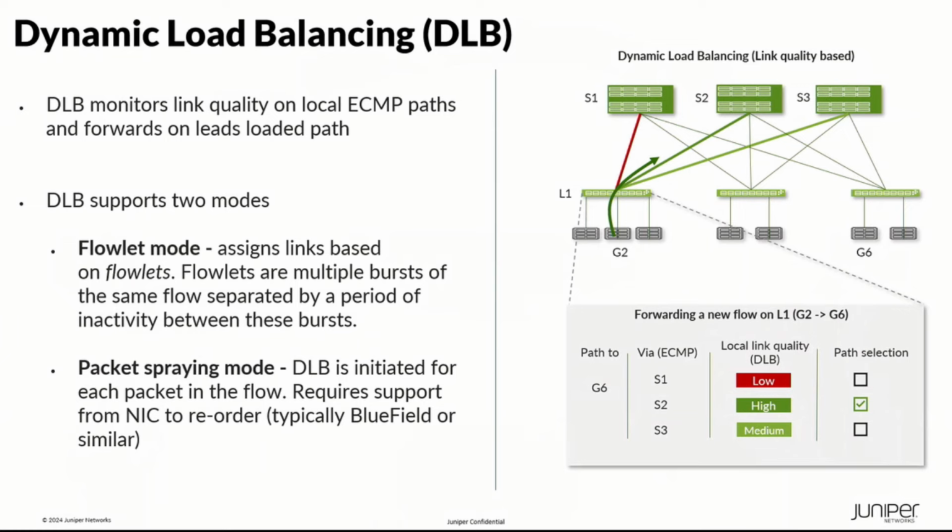We've tested the solution with all the NICs out there, and we'll continue to test it with other NICs as they emerge in the market. But that's the downside of packet spraying: you need those smart NICs on the other end. So we have something called flowlet mode. A flowlet is essentially a burst in a flow.